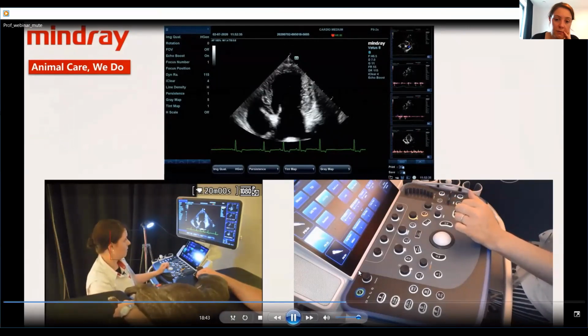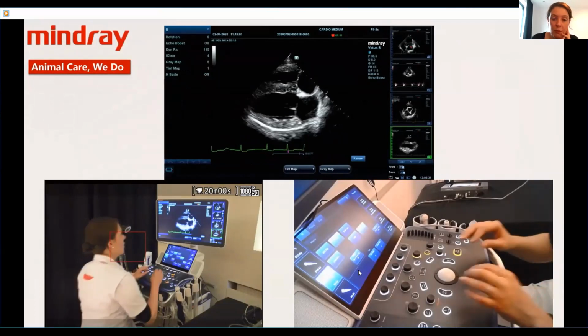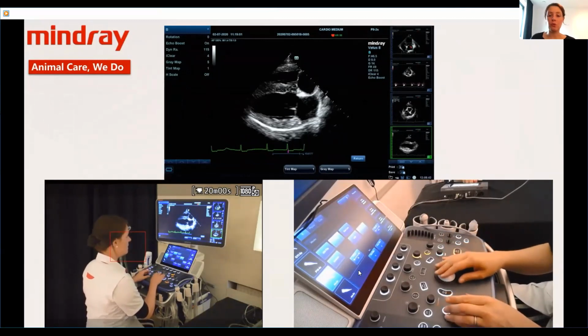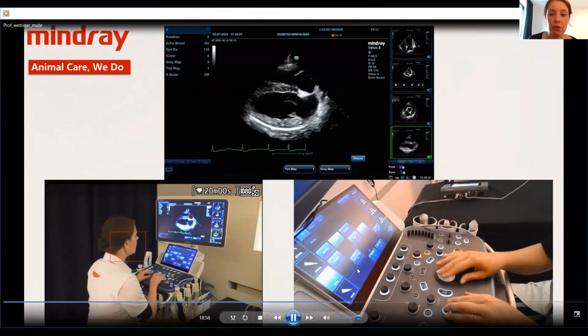Okay, that's it for the images. So what we will do now is I will show you some of the measurements. I start usually with the measurements from the right side, a bit the same order as the order in which we perform the echo.